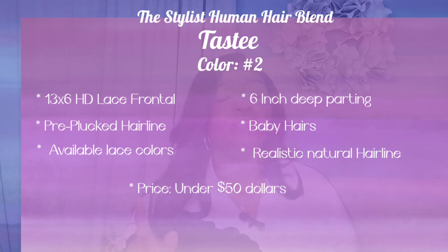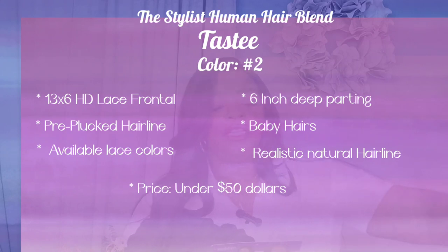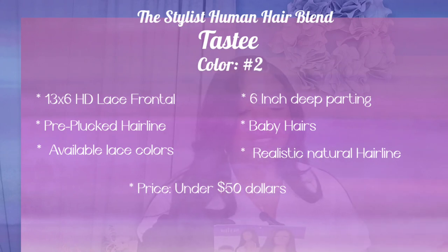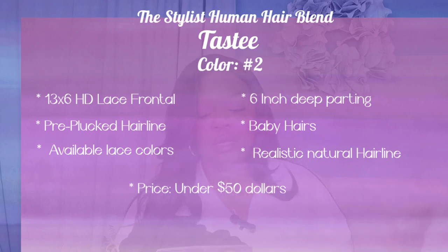Her lace is available in a brown HD lace as well as a natural HD lace. She has a 6-inch deep parting, natural looking scalp, undetectable single knots. She came with baby hairs. She has an HD lace that melts into the scalp, thinner and softer than other materials. She is 100% human hair master blend. So yeah, she has a lot going on.